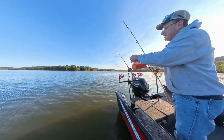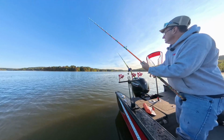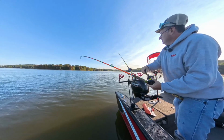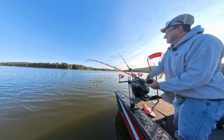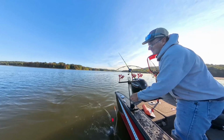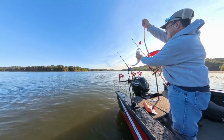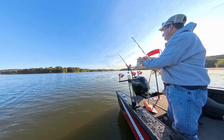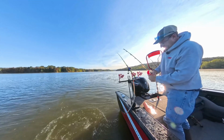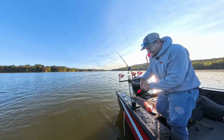Making my way along. I'm actually back out of this cove. I'm back into the main lake now, still in 13 feet of water. I think I'm gonna drag up towards the big island here. This one wasn't as good as I thought he was gonna be. Seemed like the thermocline was down around 15 feet or so. I don't know if that other one hooked up. There he is. But the thermocline was down around 13 or 15 feet.